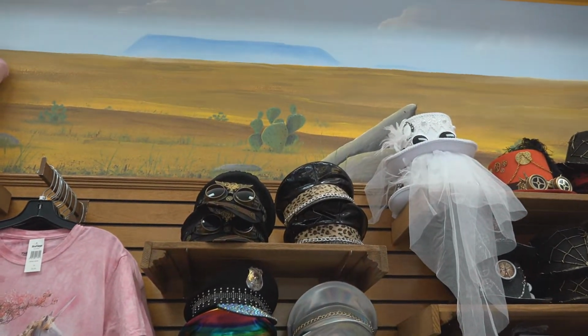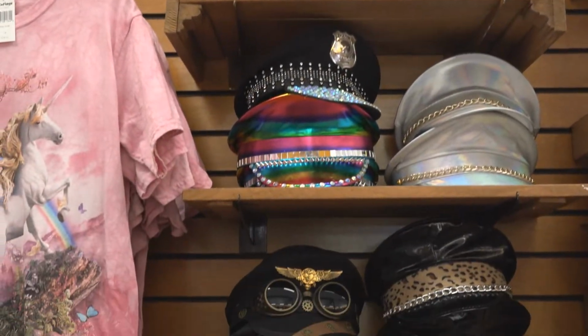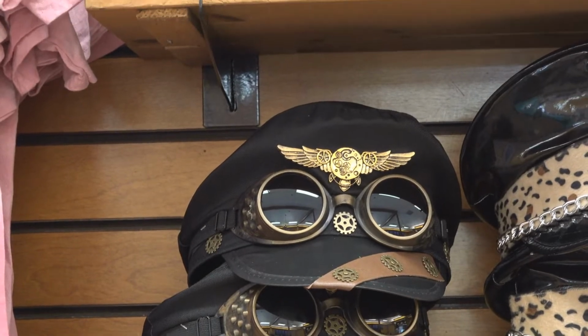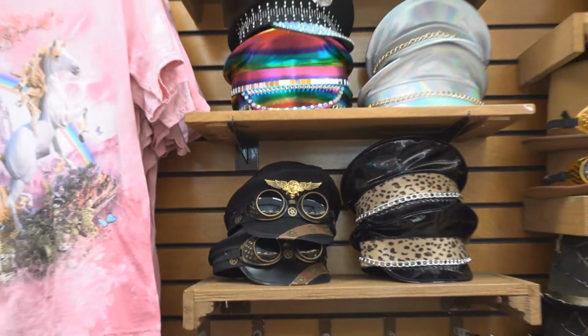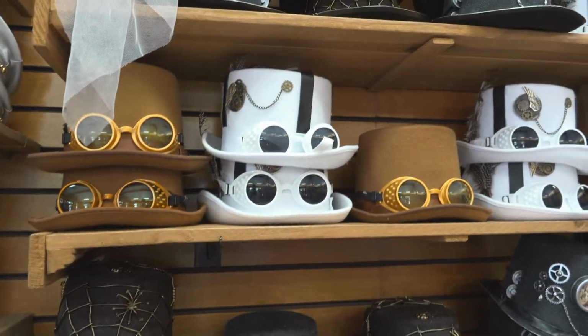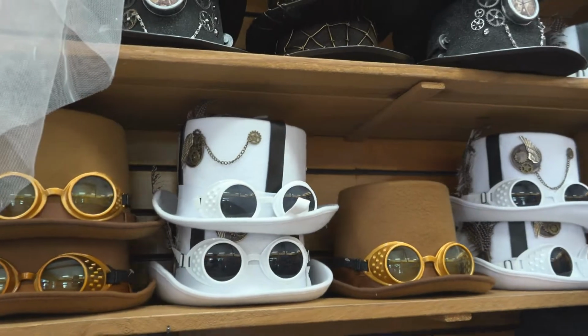And they have the one I like up there. I think that's the aviator. Well, it's right here, actually. There's one right here. So let me focus in on that one. I kind of like this one. It's more like an aviator's steampunk design. They have the weird top hat design. They have this white one here that's interesting indeed.